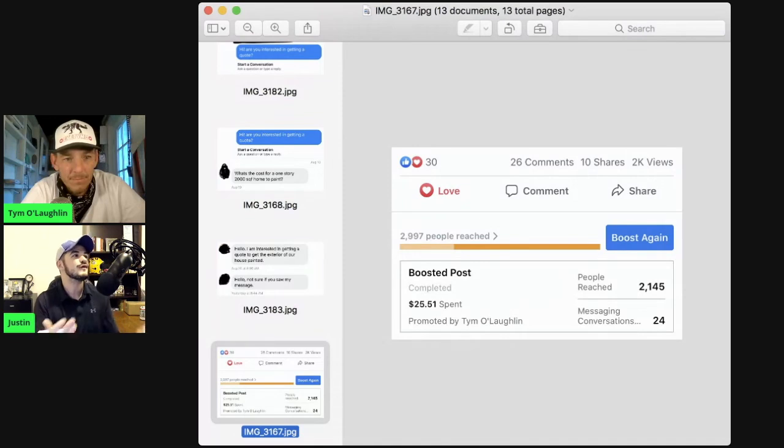Even if you were referring them out and getting 10% on each job, you're talking about $3,600 on $25. This is like a cash printing machine. You know what I'm saying? It is, though. It is.